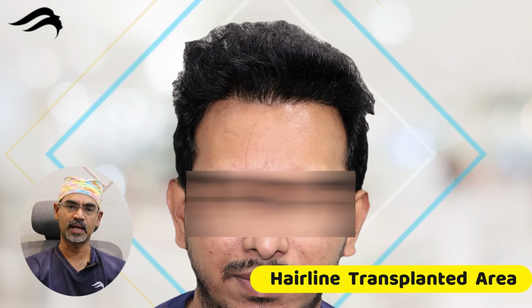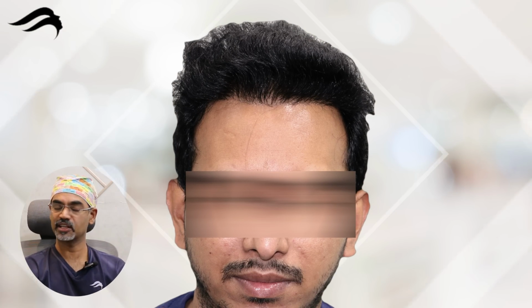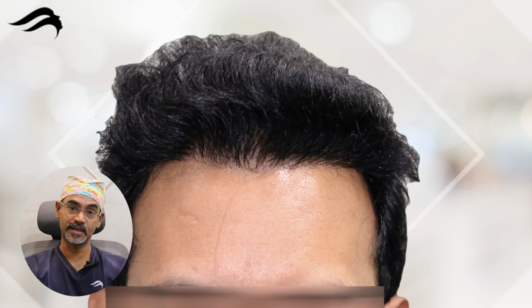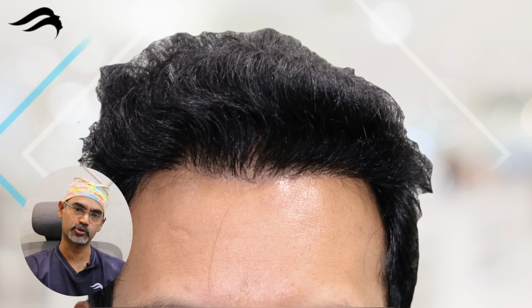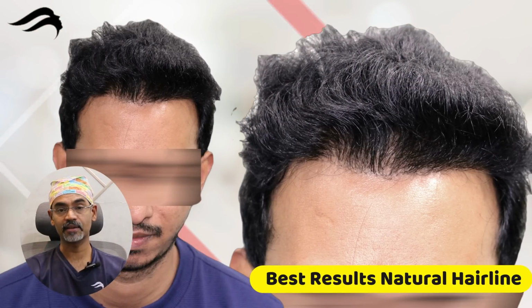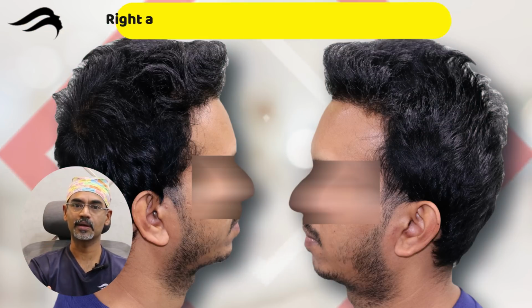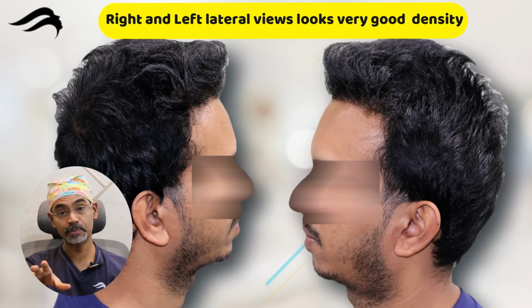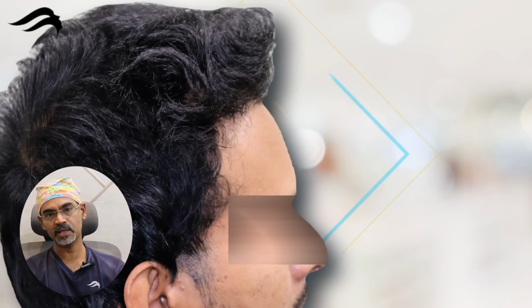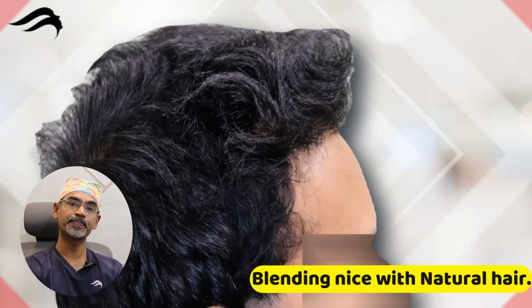These results that you are seeing after 8.5-9 months show an excellent transformation in this case, because the artistic work and availability of good grafts definitely make a different kind of transformation. And if you can see the density in the natural hairline, it's so natural, even in the left side view and right side view, and it's blending very naturally, with a thick density, a very beautiful and natural hairline. And if you see in the mid scalp, the density blending is excellent and amazing.